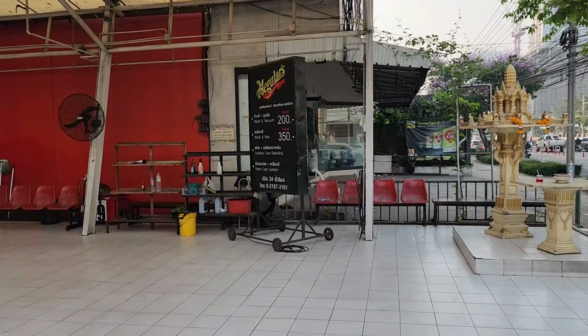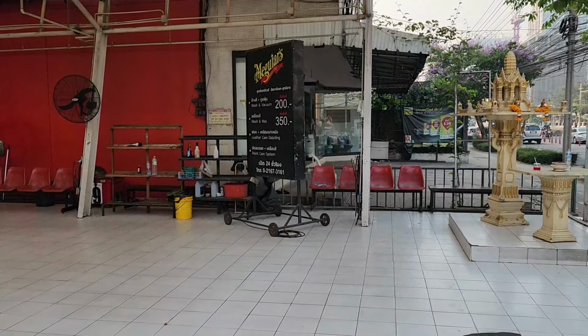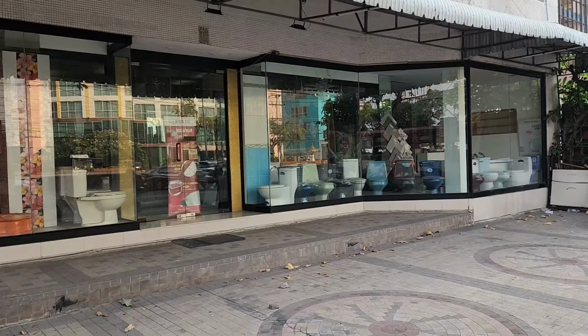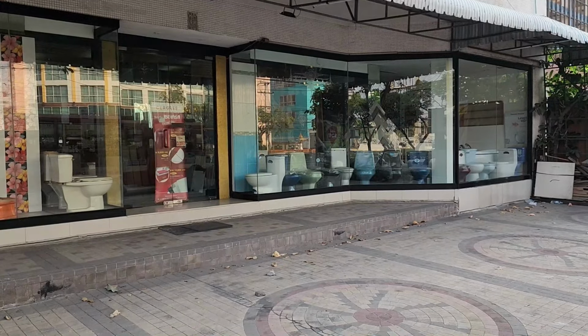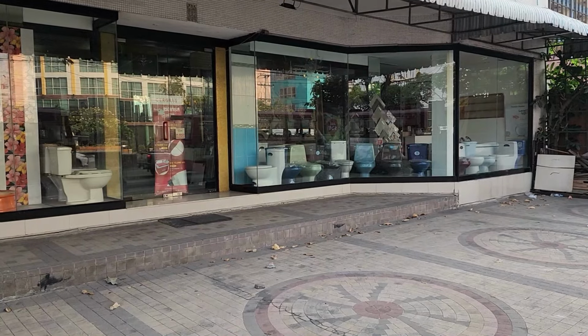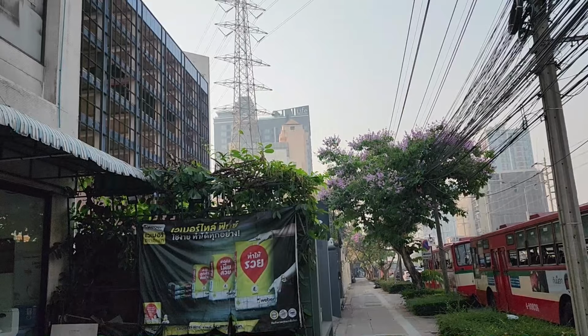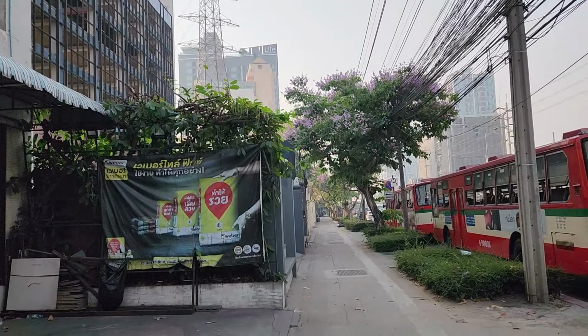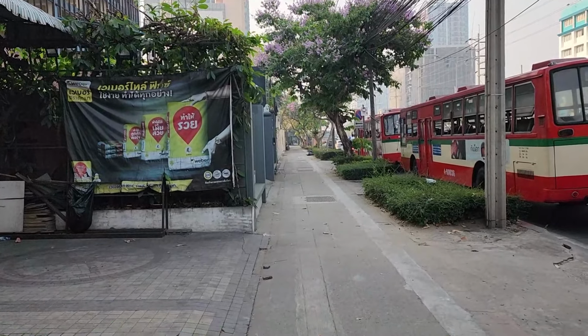Wash and vacuum, 200 baht. Wash and wax, 350 baht. And this is an American Standard, mostly toilets. I know American Standard makes all kinds of fixtures, but I see a lot of toilets in the window. And off in the distance, it's the Life Building. That's the one I forgot the name of. That is where we're gonna find the MRT station.